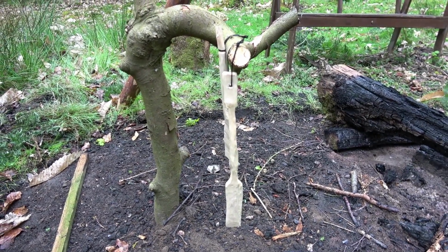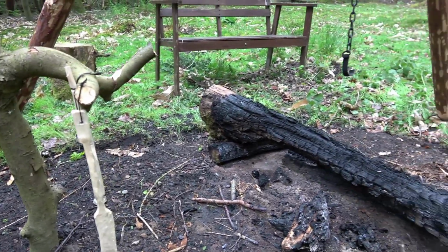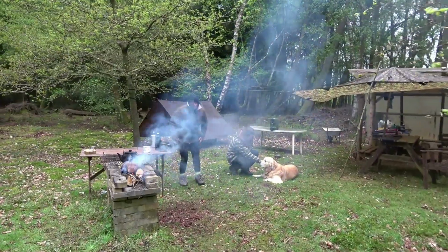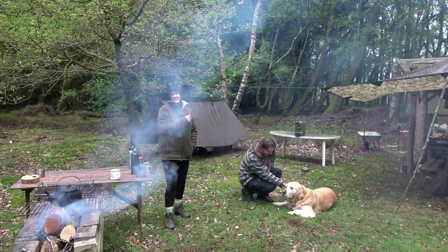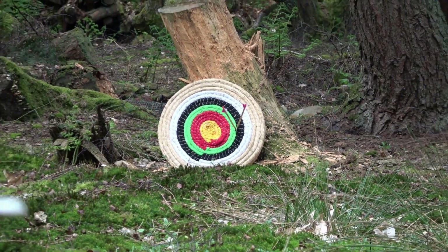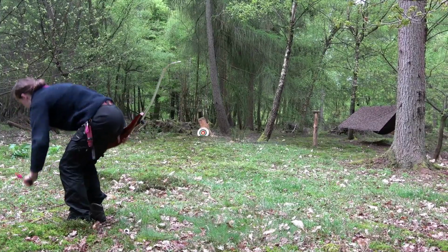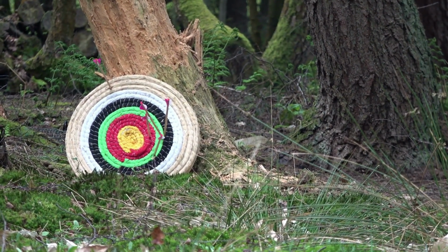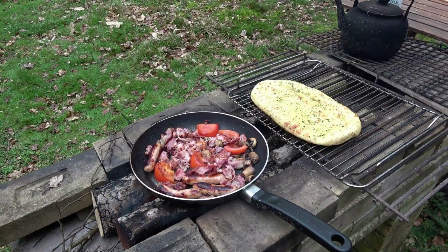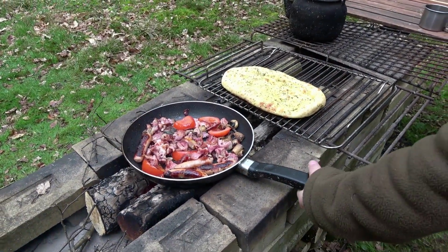The camp's taking shape, guys. A few utensils now. Mrs. Bushwacker knocked them up yesterday. I think we'll get this going later. It's about 9 degrees today. So how'd you sleep, girls? Yeah, really well. Nice. Better than you, I reckon. That looks ready. Lovely. Here's Mrs. Bushwacker. Let's go.